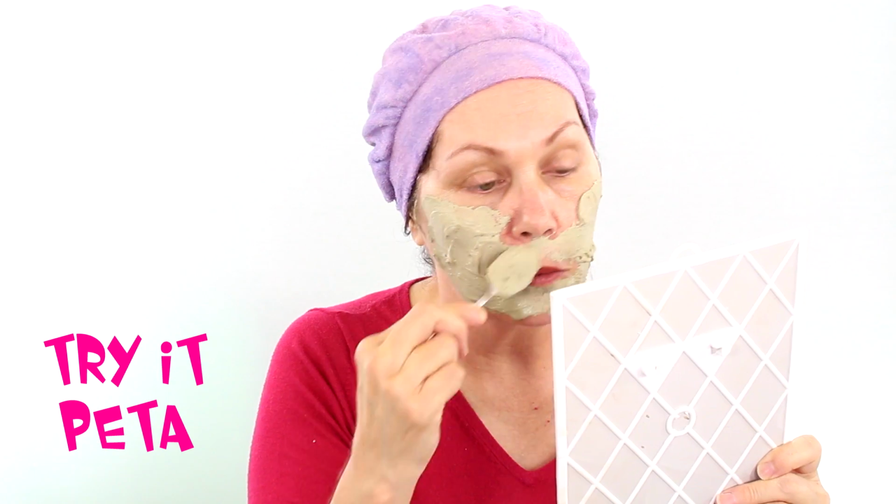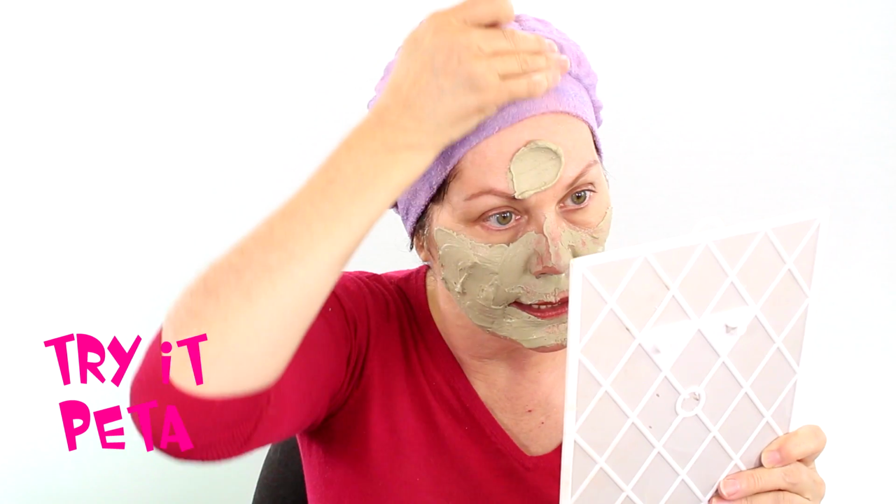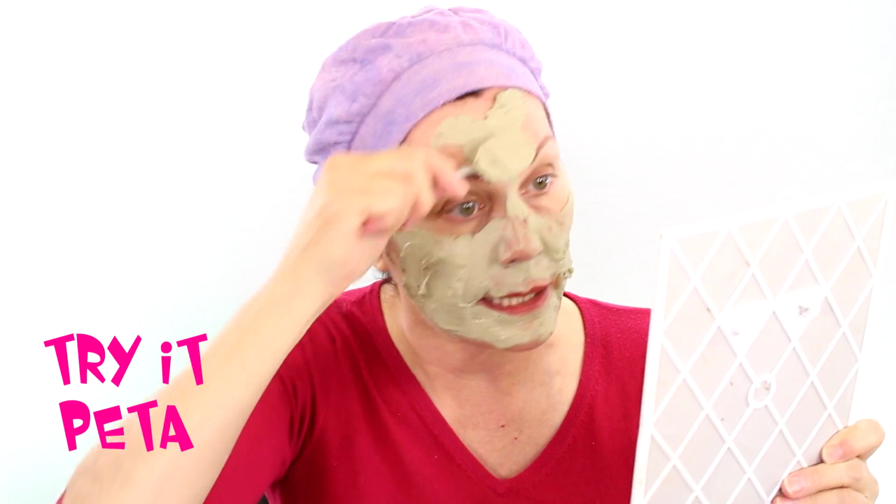All right, so it says also on the directions to let it sit for 10 minutes. And it is supposed to start to pulsate. Let me pull this back a bit. It's going to go into my hair, but that's alright. When you're doing masks, it's always very messy.